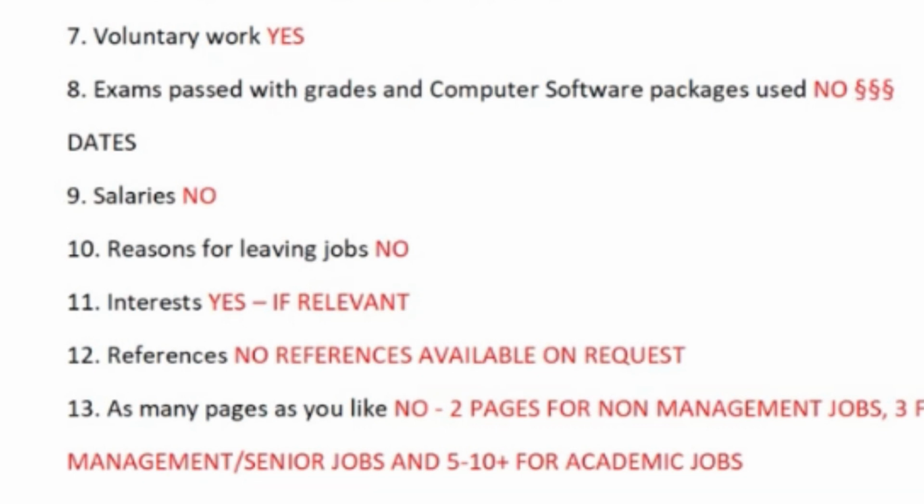It should be simple and clean. Of course, for some management positions, it can be like 3 pages. For academic jobs, 5 to 10 pages, because they must include the list of research works and research articles. But basically, in general, your CV should include just 2 pages.